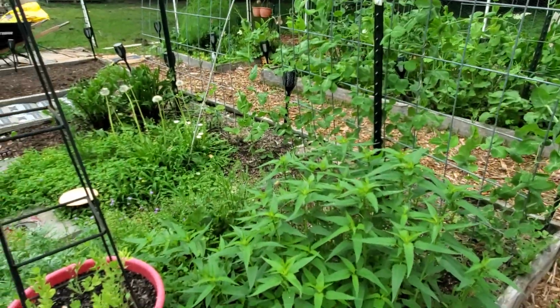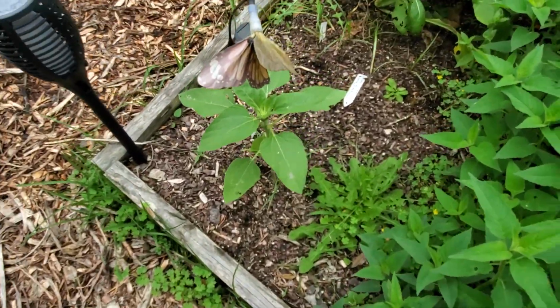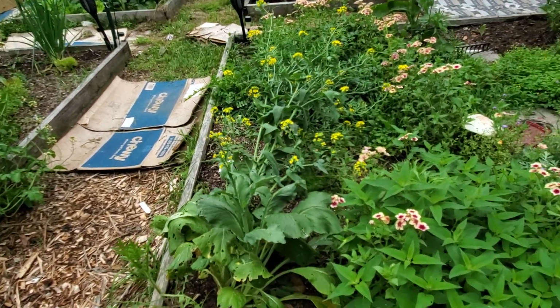This bed is looking pretty nice. I do see some caterpillars in here that I need to take care of. It's a baby sunflower. I'm going to be pulling out flowering brassicas over here.